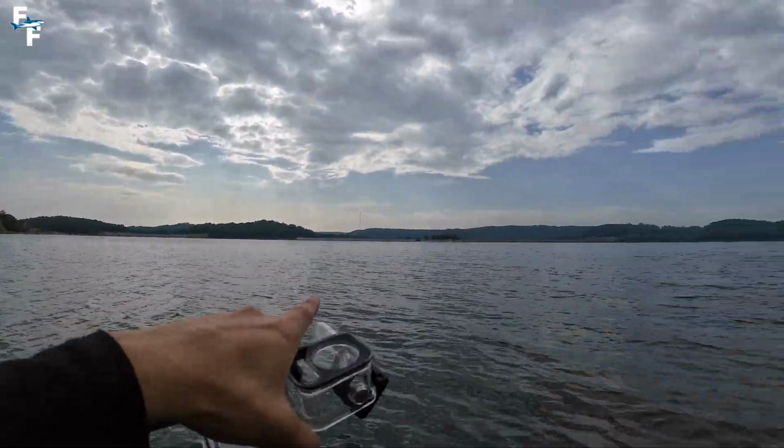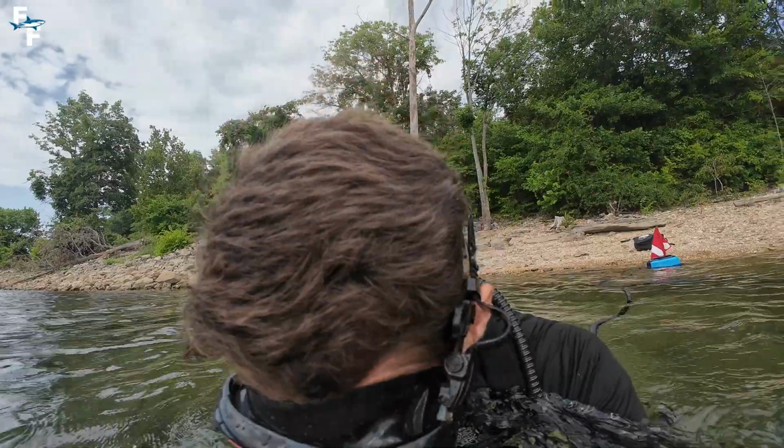Okay, I'm here in the water, NOMAD all ready to go, fully charged, and these sunken objects are supposedly somewhere right offshore here. So it's time to use my underwater navigation skills. Let's see what we can find.